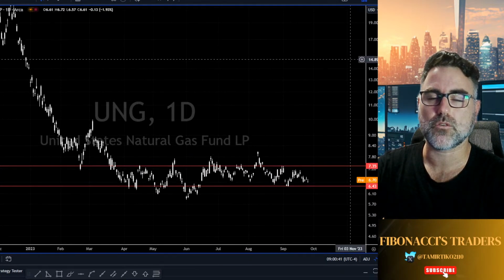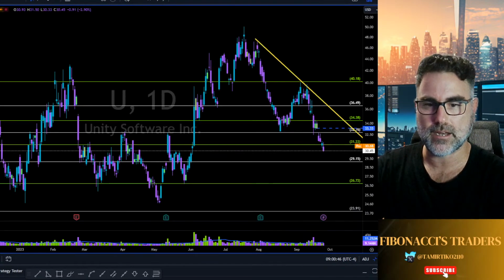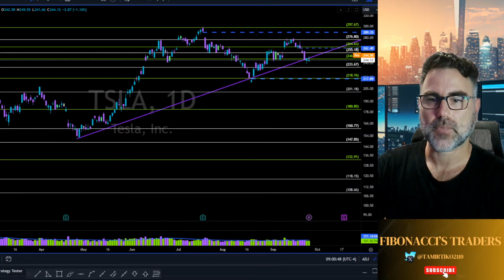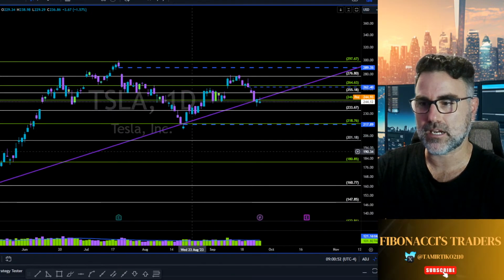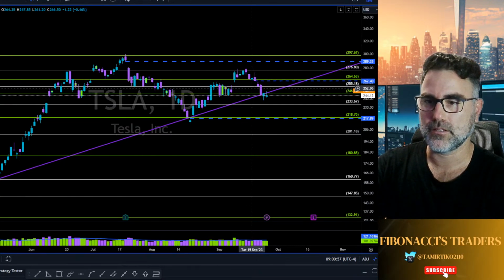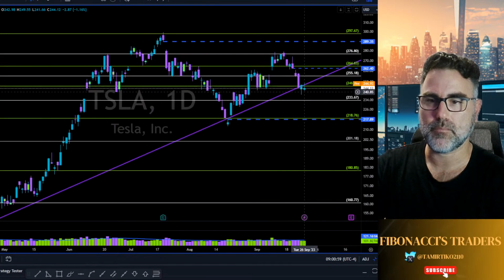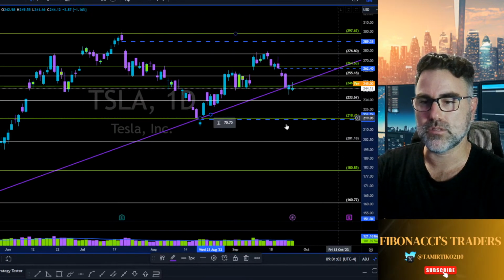Tesla we just talked about. Enrique, thank you very much for joining. We talked about Tesla. For you, I will do it once again. Tesla broke below this purple trend line. This purple trend line goes way back to April of 2023, held the higher lows, but in the past 2 days broke below, and this purple trend line went from resistance to support.